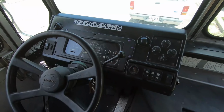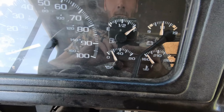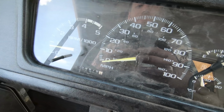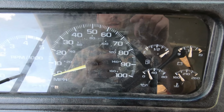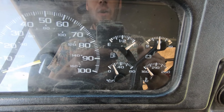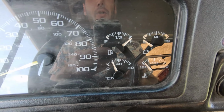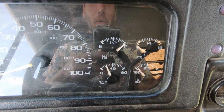All right, so here we are. It's warmed up. You can see there, and it's idling just fine. So before it would just be stuttering super hard. Look, you can see my reflection. It'd be stuttering super hard, and it's not now, so that's a job well done. Again, I had the same issue last year, so I knew exactly what it was. Plus, it's a super common issue, but we got it taken care of.